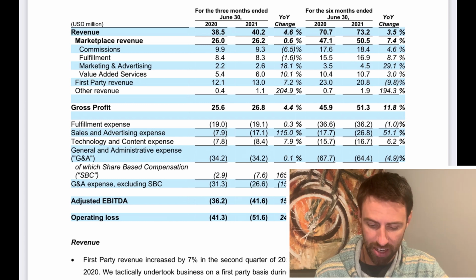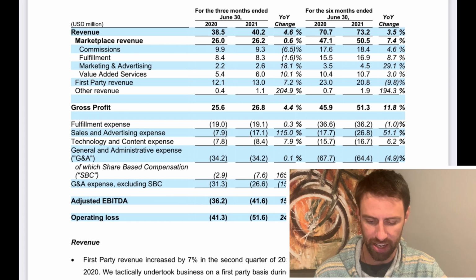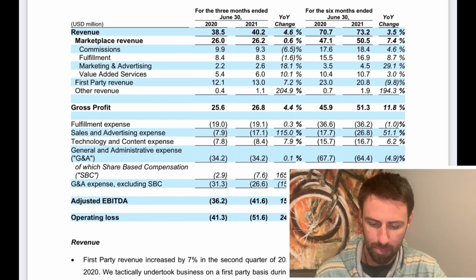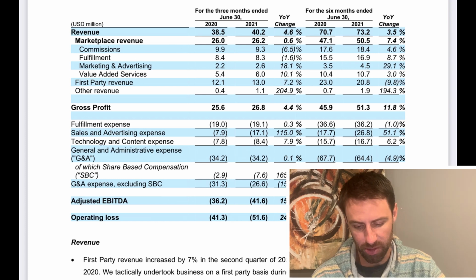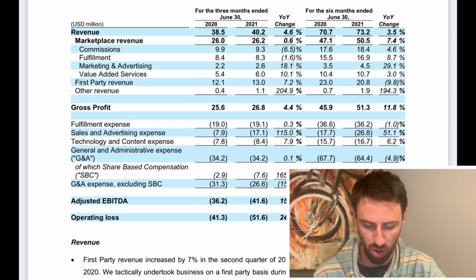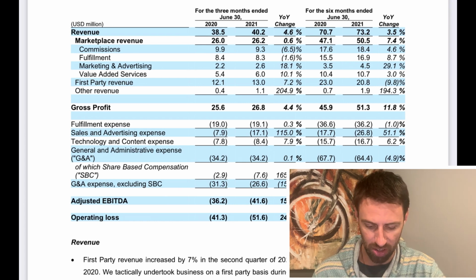And their gross profit was up slightly from previous quarter, 25.6 million to 26.8 million. So a 4.4% increase. Again, just a modest increase. And they had been making some good improvements in their bottom line as far as operating loss, but it was actually slightly more negative this quarter. Increased loss of 24.7% to 51.6 million.